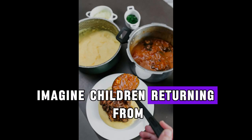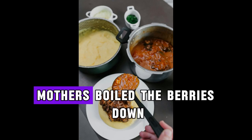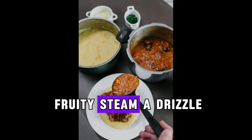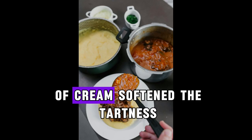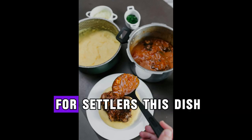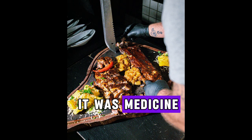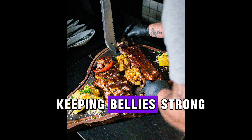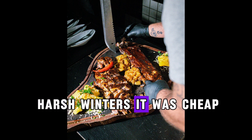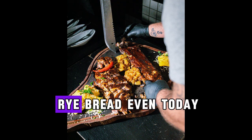Imagine children returning from berry picking with stained fingers and baskets brimming. Mothers boiled the berries down, filling cabins with a fragrant, fruity steam. A drizzle of cream softened the tartness, turning a humble harvest into comfort food. For settlers, this dish was more than dessert. It was medicine. Blueberries were prized for keeping bellies strong and spirits high during long, harsh winters. It was cheap, nourishing, and felt like a luxury when paired with thick rye bread.